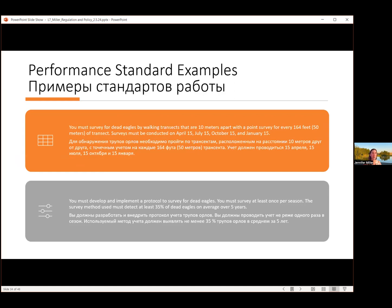Another one was very prescriptive survey methods. You must survey by walking these transects and conducting activities on these dates in this manner. And it really created so many questions coming in. Well, oh no, we had winter weather, so we can't make the surveys on January 15th. What do we do? To try and prevent all of these special use cases, you raise it up a level to, you have to come up with a protocol. You must survey at least once per season. You must detect at this rate. It helps everybody find a solution that is workable for them.